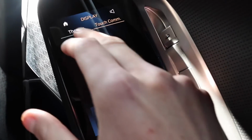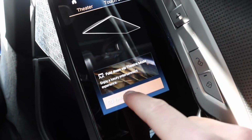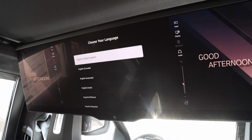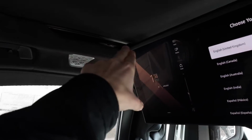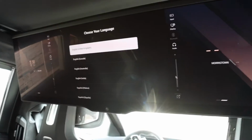So let's go ahead and go to Theater, and I'll click Fold Down, and we see the screen starts moving. It does its little startup animation here. Tough to get it all in frame, but you can see there is the theater screen fully active. So what it did was it slid down these tracks a little bit, pushed itself back a little, and then obviously sort of deployed itself. So here is the screen, 31 inches.